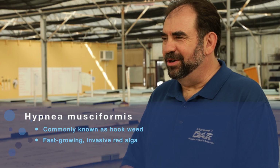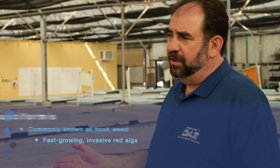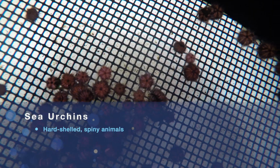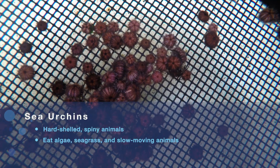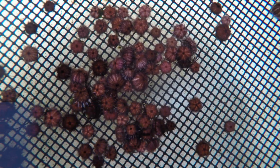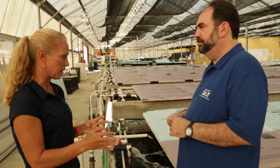The reason we're growing urchins is to eat an invasive limu. The limu was introduced from the Philippines and or Indonesia, where it's native. The urchins are native to Hawaii, but they're also native to the Philippines and to Indonesia. So we knew there would be a very good chance that these urchins were going to eat that invasive limu.